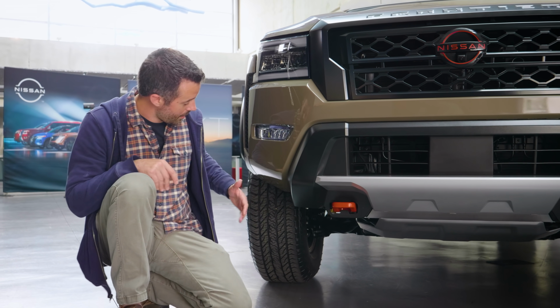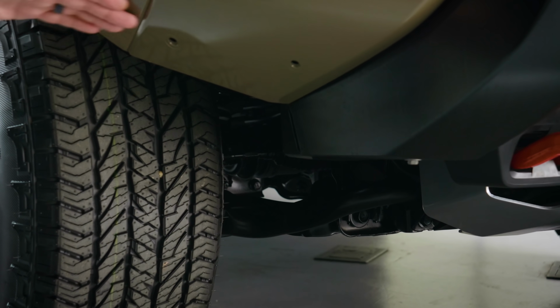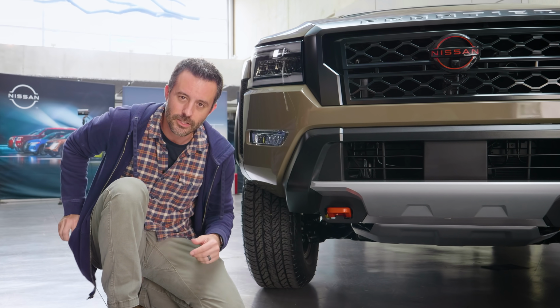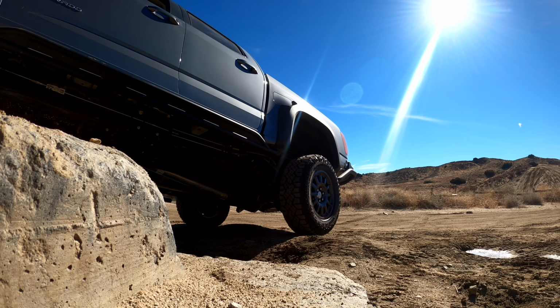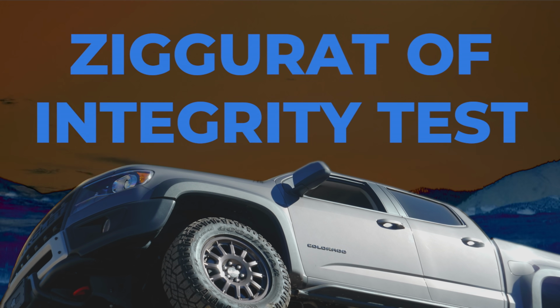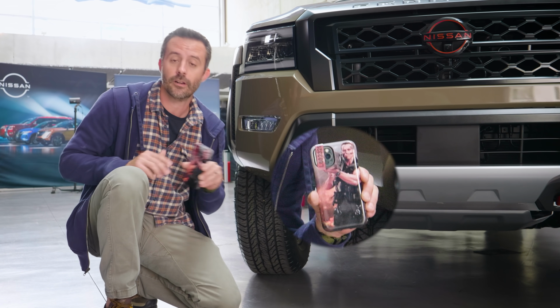You also notice on this front end that you have additional cutouts in the front bumper here that's gonna help you with your approach angle when you're crawling up rocks and doing, you know, cool guy off-road stuff, like taking it on the ziggurat of integrity and getting Arnie involved there to measure clearances.